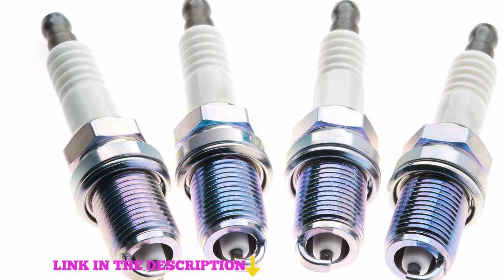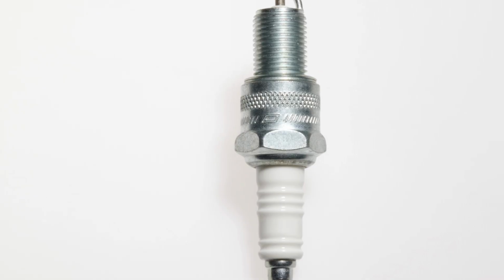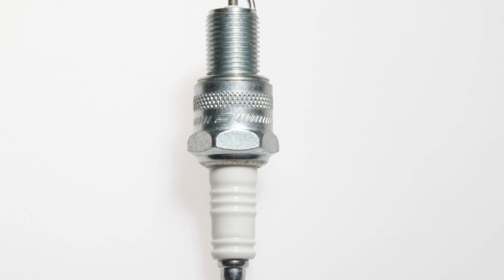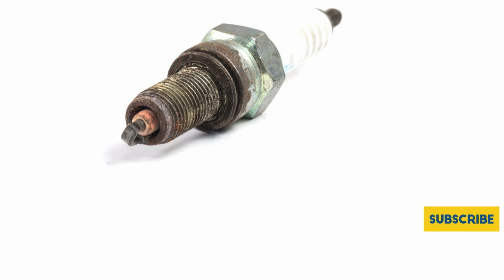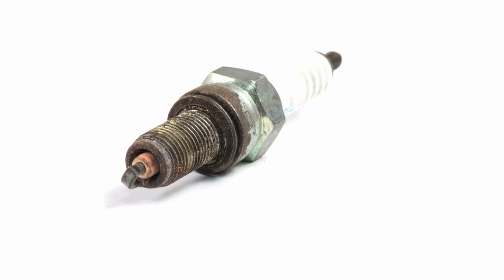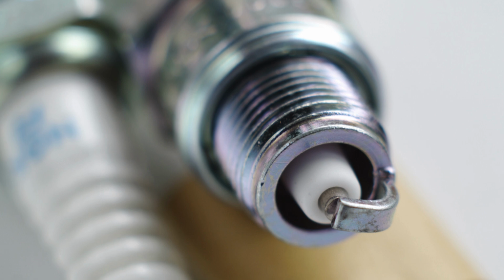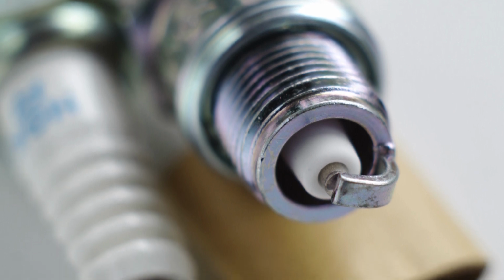power delivery. The copper core facilitates superior heat dissipation, prolonging plug life and maintaining consistent performance even in demanding riding conditions. With precise engineering and durable construction, NGK 3951 spark plugs are the perfect choice for motorcycle enthusiasts seeking reliability and performance. Upgrade your ride with NGK 3951 today.